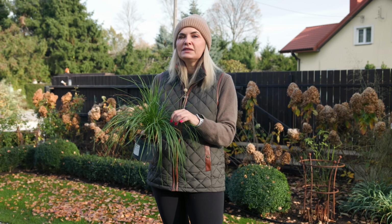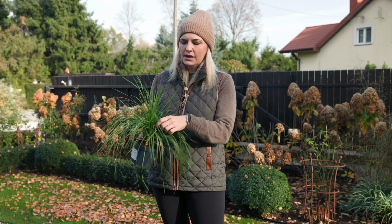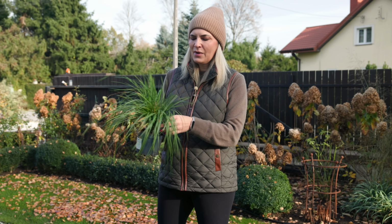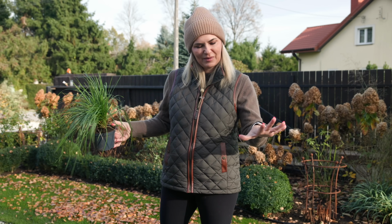And the other one will be Celtica autumnalis. This is a beautiful, very low grass that I will also be planting in spring because it was not available. But I think that those three that will be in the larger amounts will look wonderful. I also have some other ones, but first let's talk about perennials.